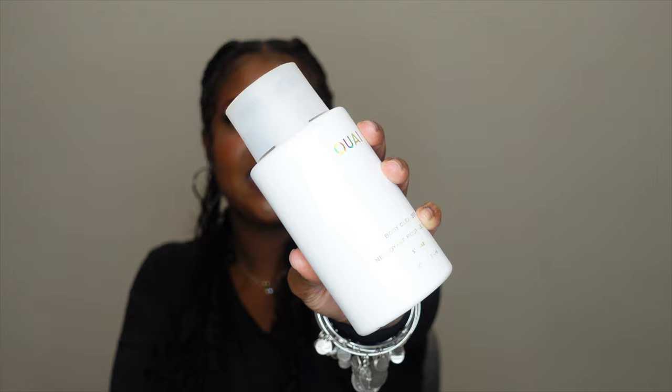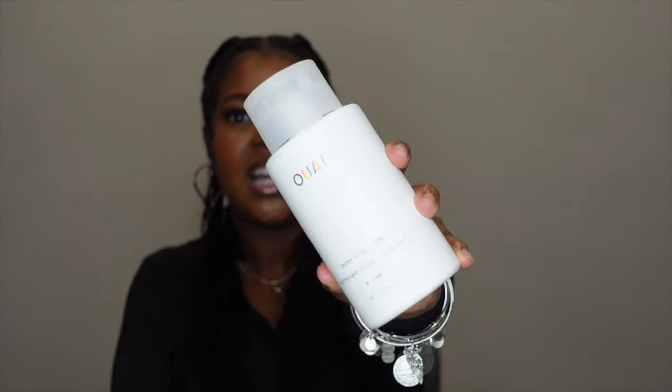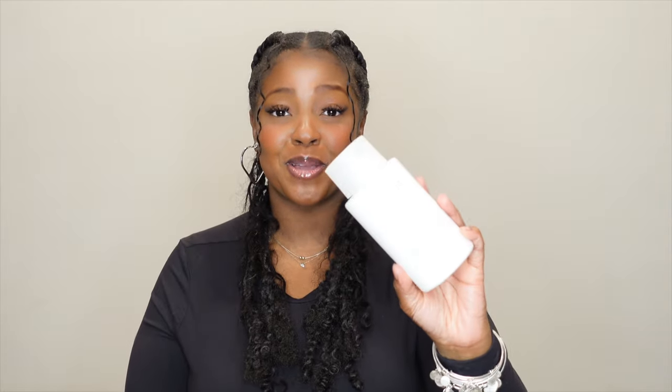Before we get into my fragrances and what I recommend for this time of year, I want to mention one other body care product. This is also by Way. This is in the St. Barts as well. This is their body cleanser. Guys, I love this stuff. I have to pull myself back from using it so much. I highly recommend this body cleanser by Way, guys.